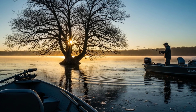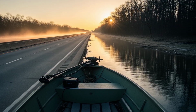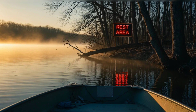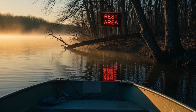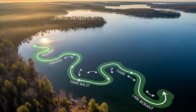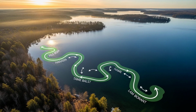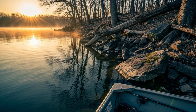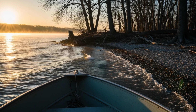You have to stop looking at cover as a permanent home. Transition zones are the secret highways you are completely ignoring. Imagine driving on a cross-country road trip. You do not stop your car randomly in the middle of a field. You stop at rest areas along the major interstate highway. Fish do the exact same thing in early spring. They are moving out of the main lake basin and heading toward the shallow bays where they will eventually spawn. They use underwater highways to get there. These highways are usually creek channels, ditches, or steep rocky banks. Secondary points leading into a cove are the ultimate rest stops.